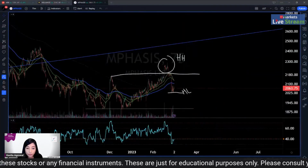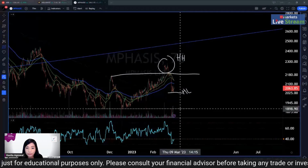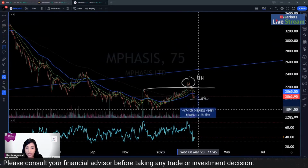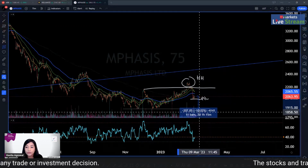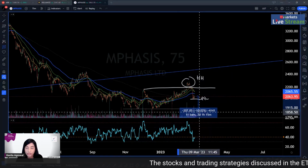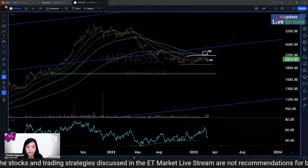So if you were to purchase the stock right now, what would be your stop loss? Your stop loss would naturally be a little bit below the recent support of 1900. So your stop loss from here, say 9 to 9.5, to be on the safe side, 10%. So 1858 would be your stop loss level, which is 10% from the current market price of 2065. Next question is, what would be the target?